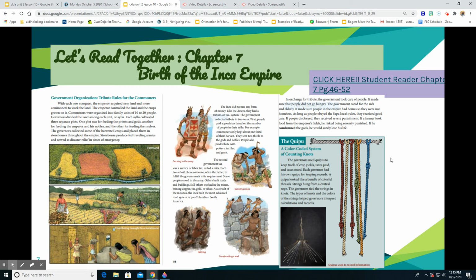Wow, boys and girls, this is amazing. So each of them all had their roles. Each of them had to have a mita. They all had a mita, and they all had to participate in some way. Some served in the army, some were growing crops. You see some mining, constructing a wall. And one of the really cool, interesting facts that they stated was the Inca had the most advanced road system in pre-Columbian South America.